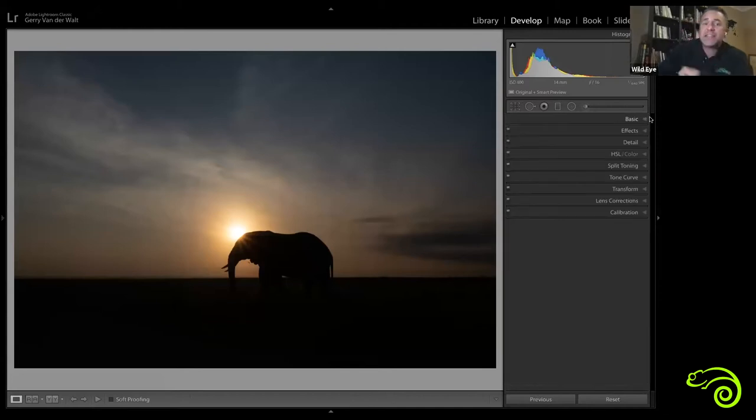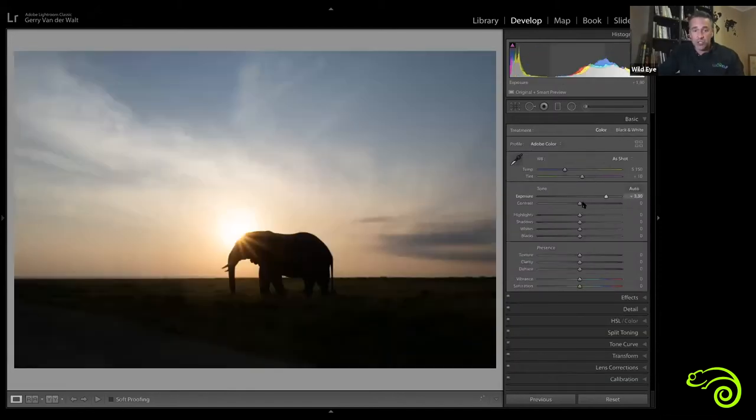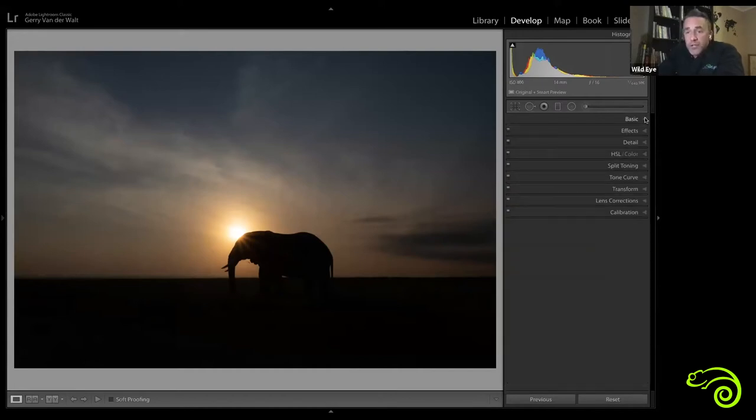Now, as it stands now, you guys should know that the basic panel effects, either all of these, right? Those are all global adjustments. So if I do something in the basic panel, it affects the entire image, right? Top to bottom, corner to corner. It does everything. Every single one of these sliders does that. Every one of these does that. It's global.